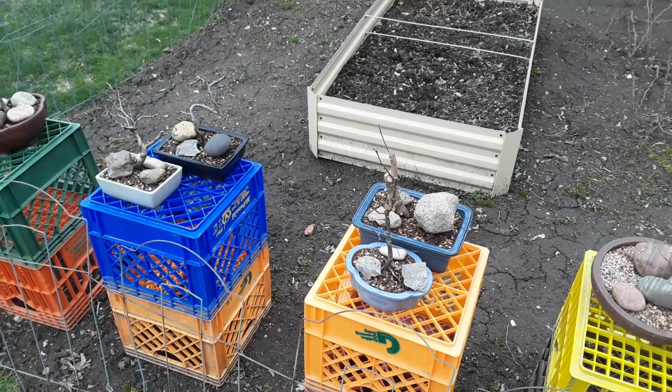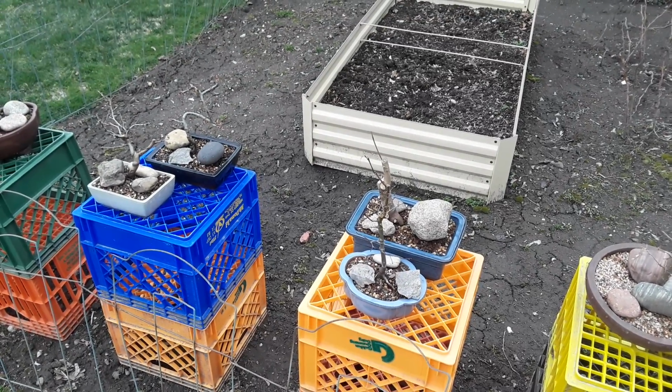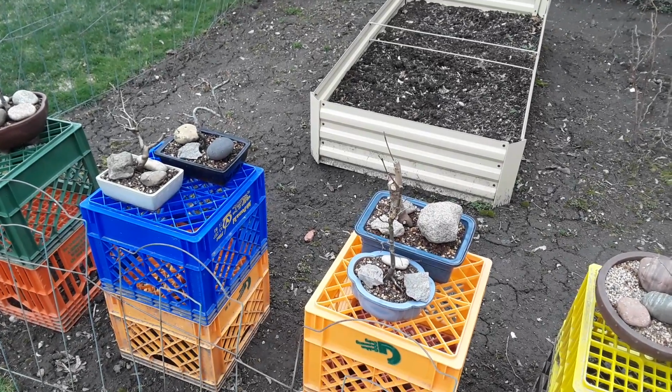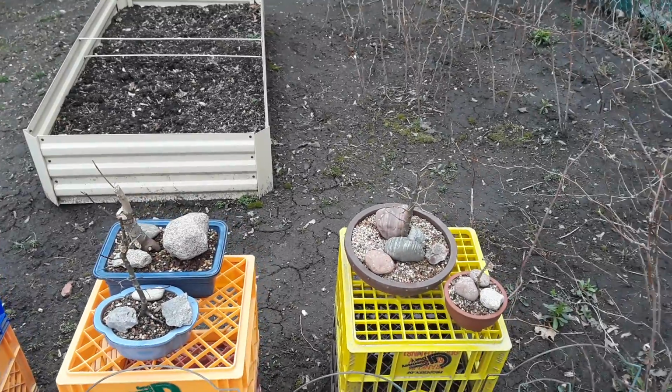You can't do that. You have to wait over a course of years for things to develop, and you have to take things in stages. If you do too many things at once, it shocks the tree and likely they die. And that's something that I have to learn.